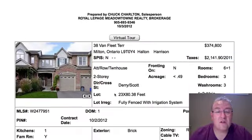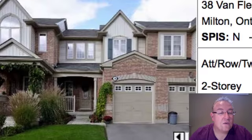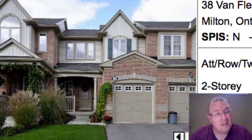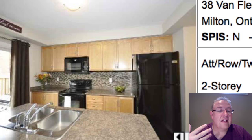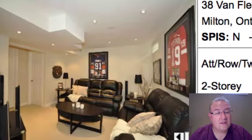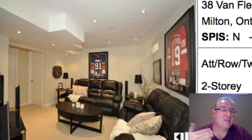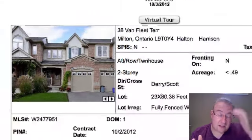We've got the same model here on Van Fleet at $374,800. And so what you have here is you're getting a much newer home by the escarpment. You're getting more upgrades, more dark hardwood floors. You're getting a kitchen with an island. You're getting the backsplash. Really, really nice home here. Well decorated. The finished basement here is a touch above the one over on Short Read, and there's also a full bathroom in this one too. So you've got an irrigation system.